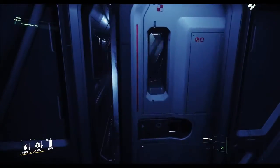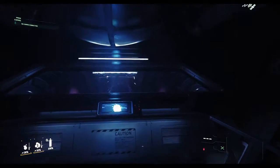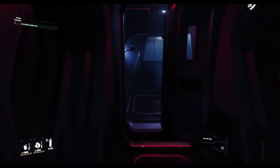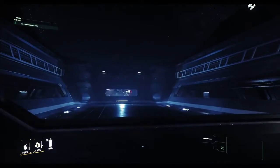Not the elevator. But it's definitely not in here. Turret. Engineering. Where the hell are we? I don't know. And I'm lost on the ship. Anyway, doesn't matter. So that is a pretty cool feature there.